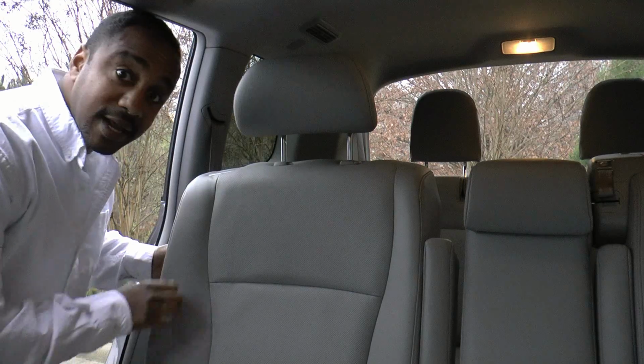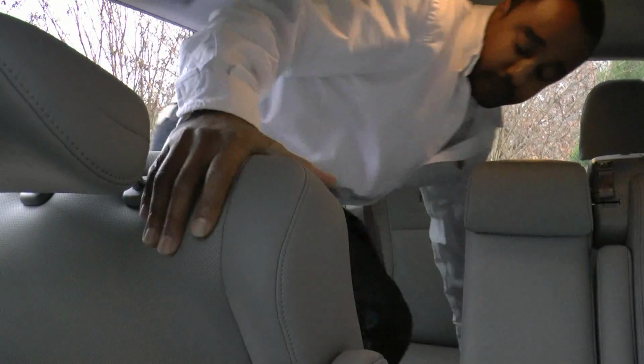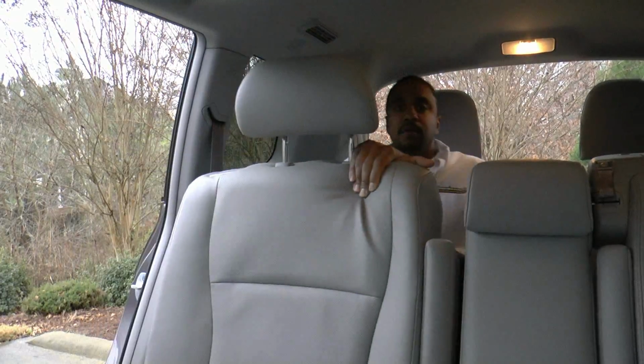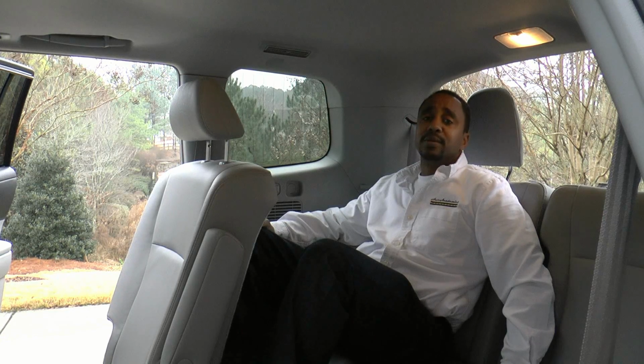The passenger side has a lever to access the 3rd row. And adults can fit back here. However, you want to limit 3rd row access to children on longer trips.